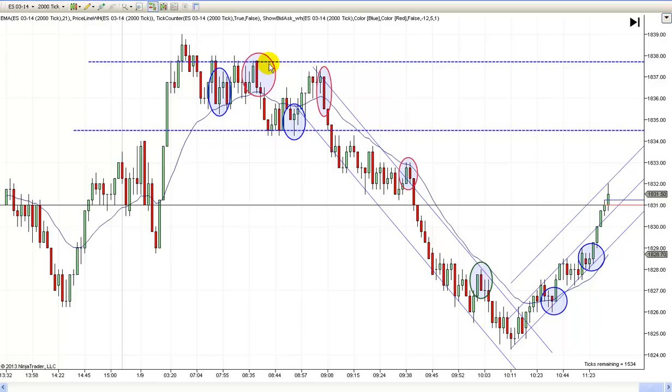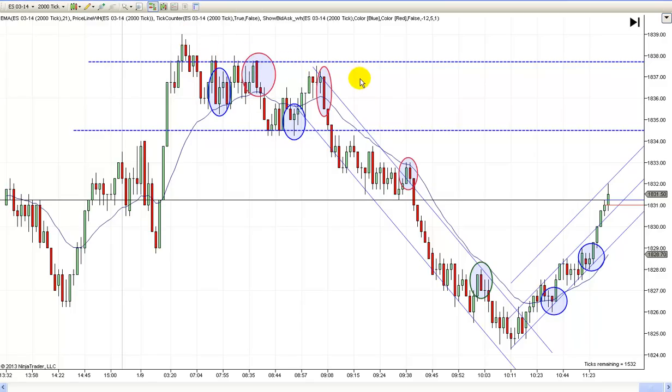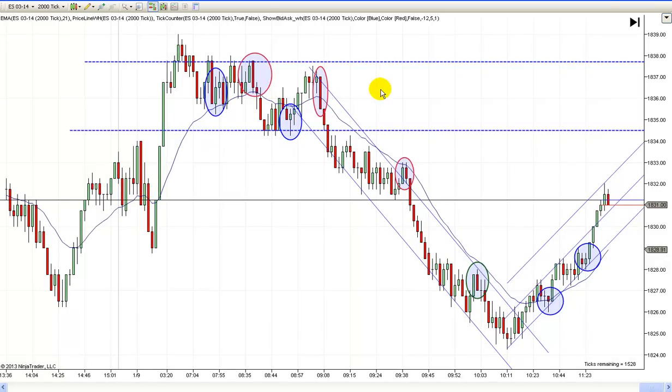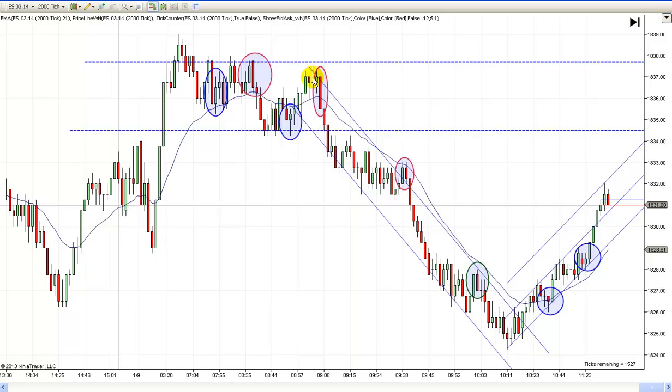And that's key because notice how we're making lower highs here each time. And there's two legs up right here. There's that leg, then a pullback, and then another leg. And of course, there's some swings within those legs, but this is a nice little double-legged bounce here. And look at that big bearish bar. You could have actually gone short right below.